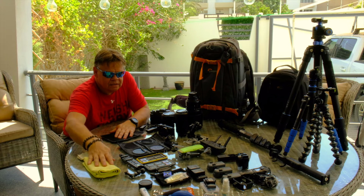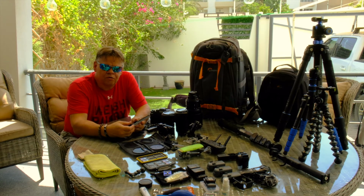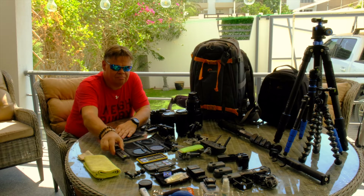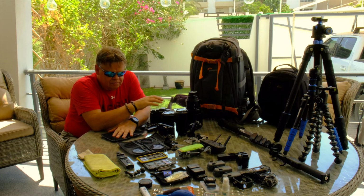Perfectly good. I've got a nodal slide for those times when, more often than not, when we're out walking and would like to do a nice landscape panorama. I've got a nodal slide just to get things a little bit nicer. Filters for the XT system.